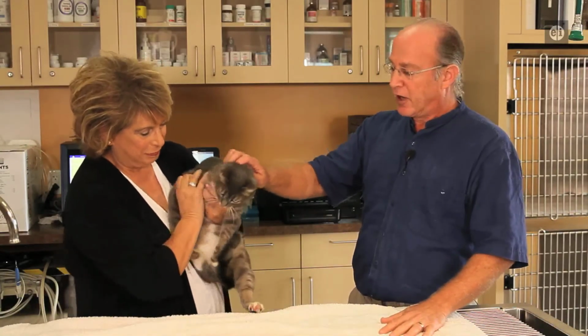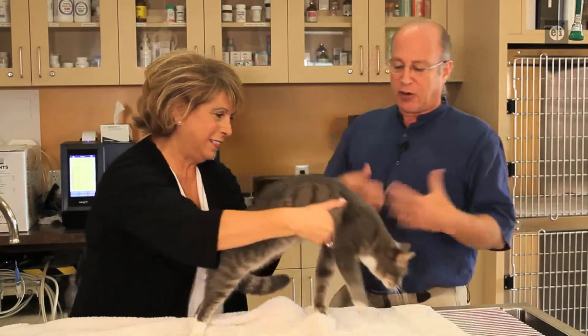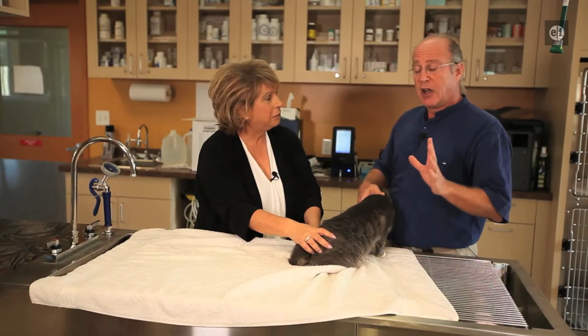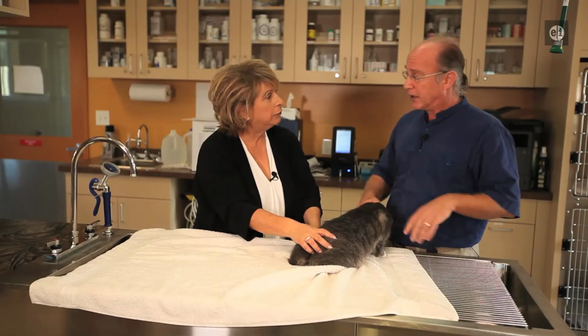The thyroid test is part of basic blood work for liver and kidney function, and we would check red and white cells, make sure we're not missing anything. But pretty easy to diagnose in general, and a good disease, I always tell people, for all cats, because there's four ways to treat it.